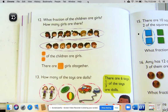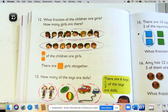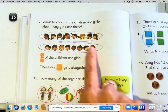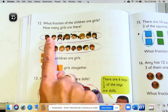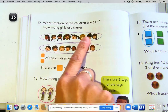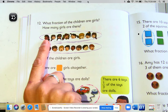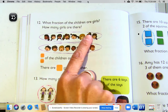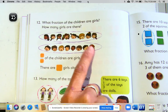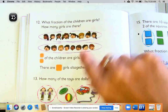For number 12, it says, what fraction of the children are girls? And how many girls are there? So it looks like I think these are supposed to be the girls at the top. They all have longer hair, but we know girls and boys can have whatever kind of hair they want. But anywho, we have 1, 2, 3, 4, 5, 6, 7, 8. 1, 2, 3, 4, 5, 6, 7, 8. So there are 2 equal groups. There are 8 here and there are 8 here.